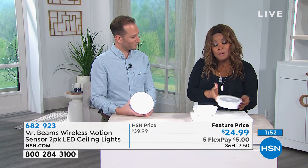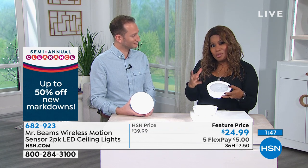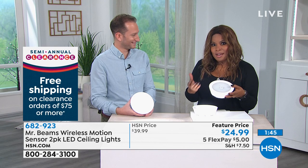When I pick them up, I know part of the weight is the batteries that are inside, but it actually feels good. It feels like very nice, high quality lighting. And it looks that way as well. I love that they did it in white.